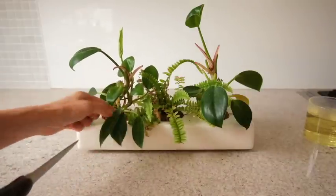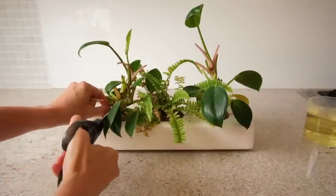While I'm enjoying my cup of tea, I'll just prune off the brown leaves on my indoor plant.